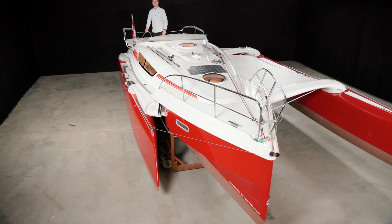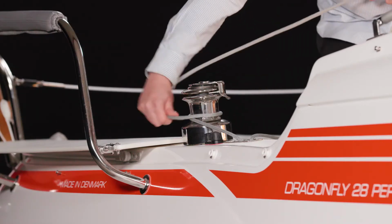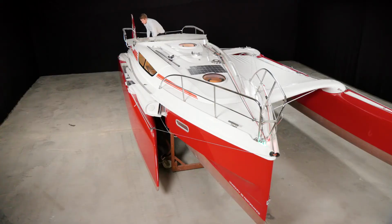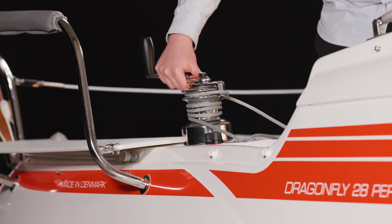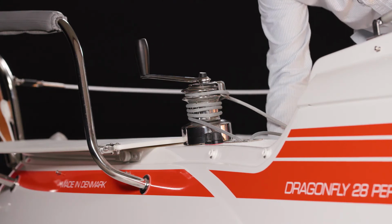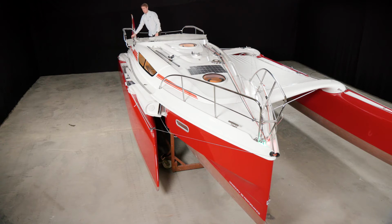I would now like to demonstrate how to fold out the boat. First, I put on the fold out line here on the winch. Put on the winch handle, open the clutch under the cockpit coaming, and then it's just start winching.